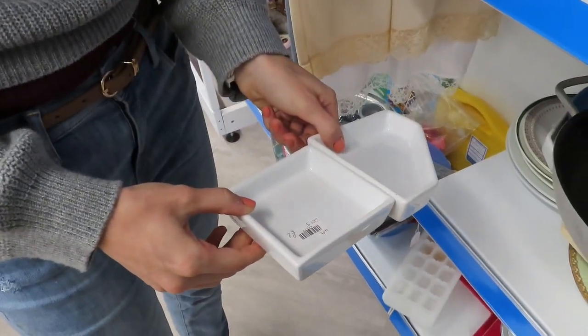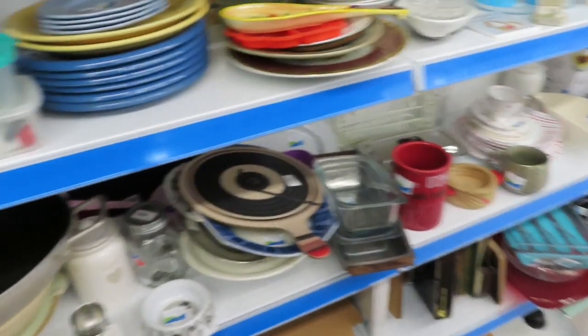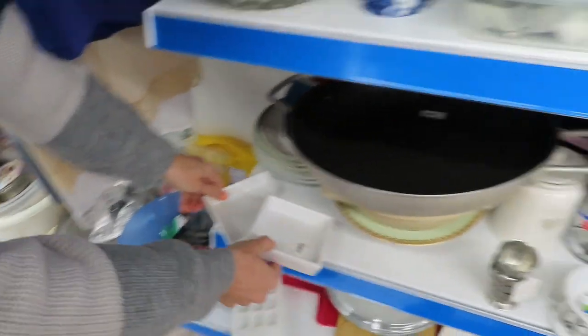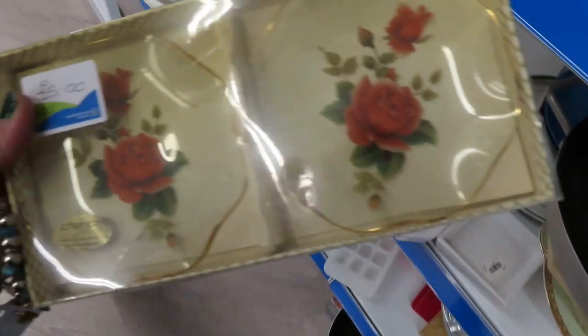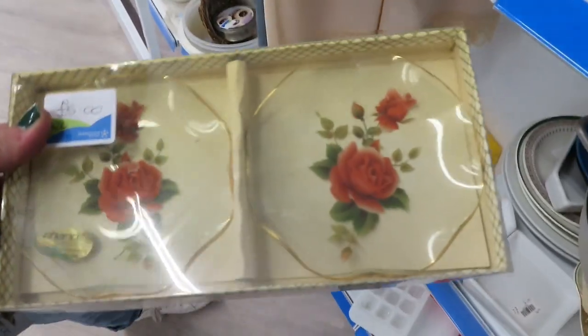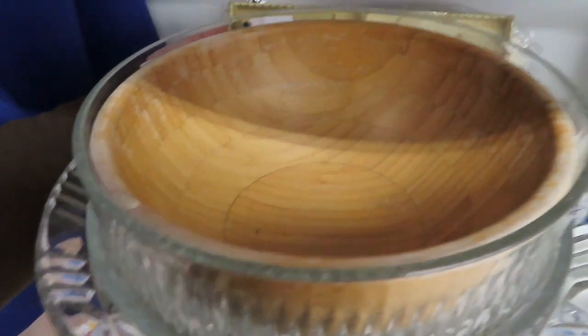And then there were these little trinket dishes. Now, I think that further down there was actually a full set of them. But we only noticed those two at the time. After rewatching the footage, I did see more back there. And then I found these rose ones. They were actually clear glass, and then they had the rose on them. I thought that they would be really nice jewelry plates. They're not my personal style, but that's what I saw them being used for.